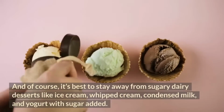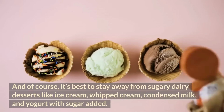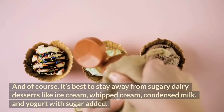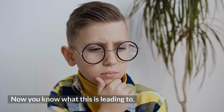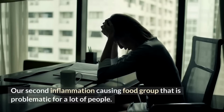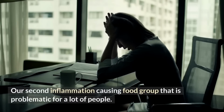And of course, it's best to stay away from sugary dairy desserts like ice cream, whipped cream, condensed milk, and yogurt with sugar added. Now, you know what this is leading to, our second inflammation-causing food group that is problematic for a lot of people.